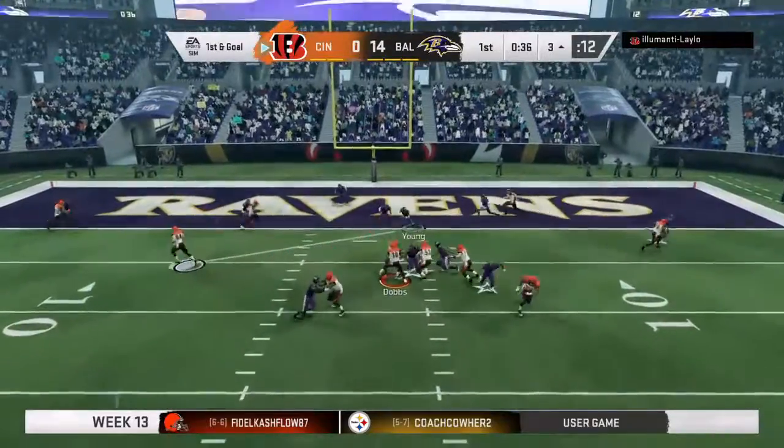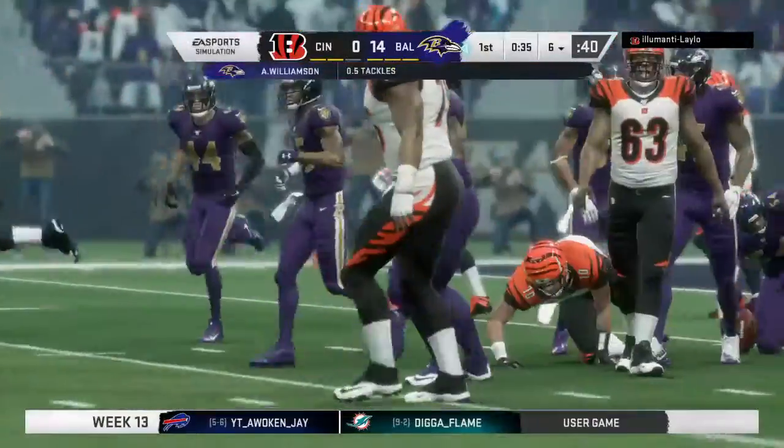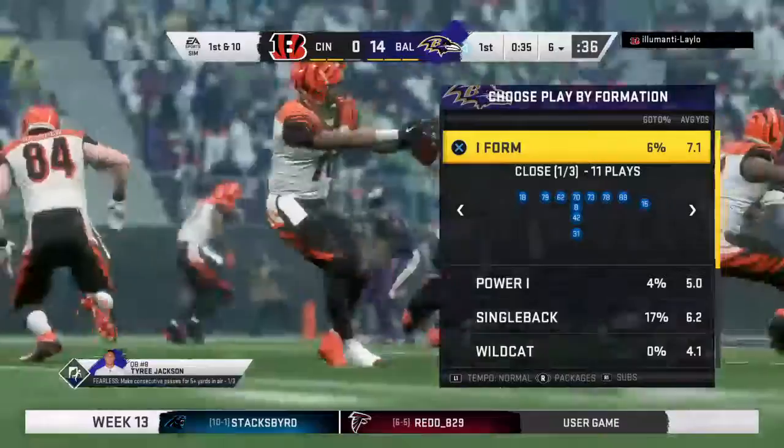25. Operating from the gun. Dobbs. No, bottled up. Fumble. It's out. It's loose. And the Ravens have got it. And Pete Carroll throwing down near the goal line and it not turning out well.